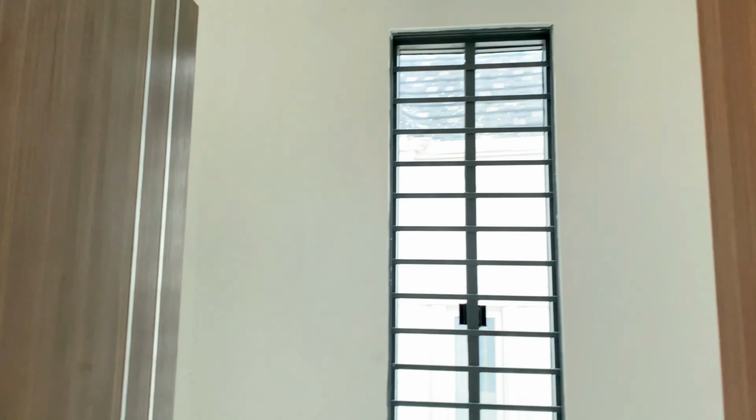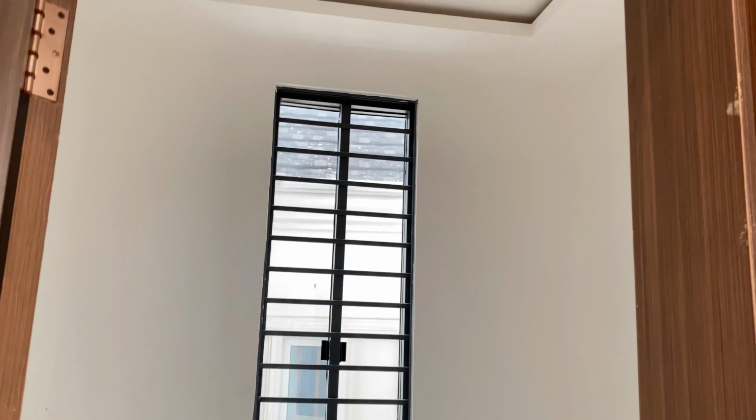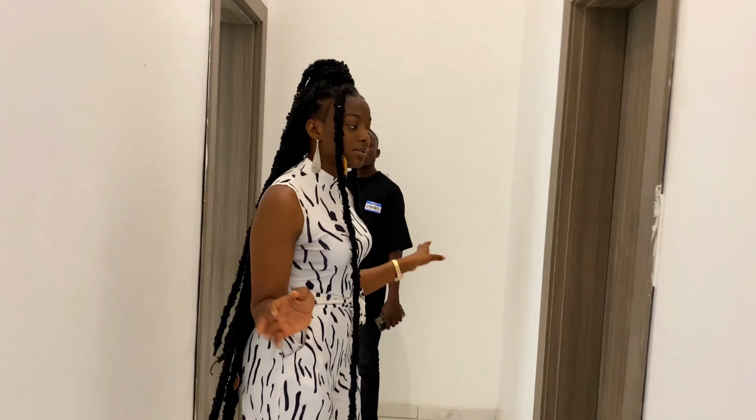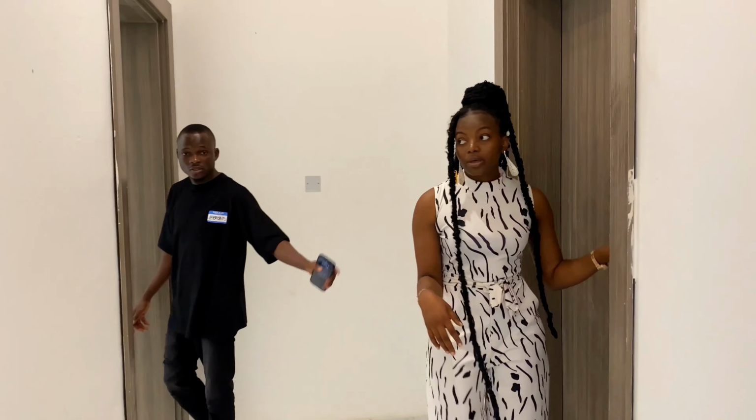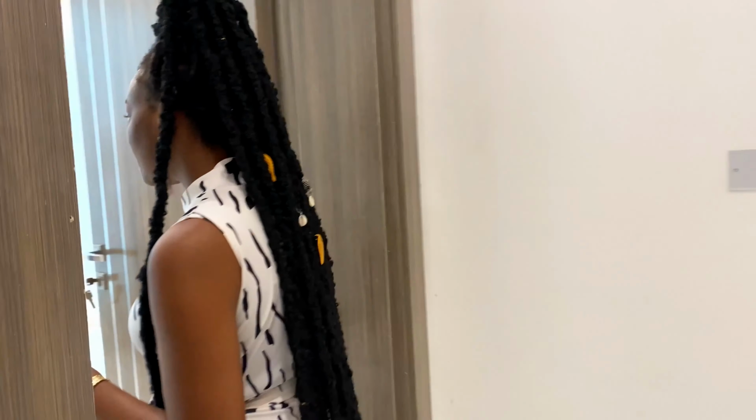Yeah. There's a study. Oh, like a box room or something. Okay. Nice. This is giving a whole lot of spaces. Like the spaces are correct. Okay, this is the third room.